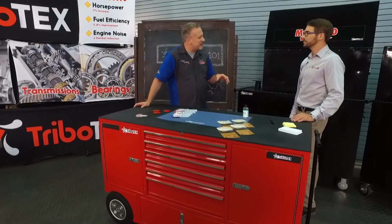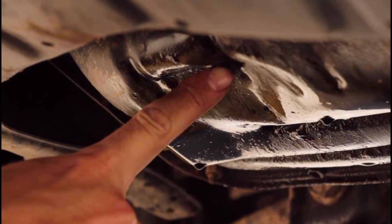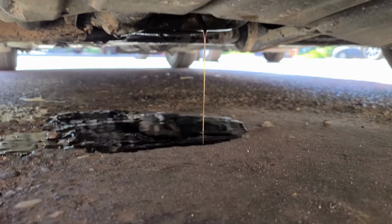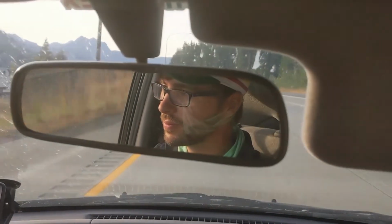So how did a Prius fare in an off-road race? It did all right, but I broke the oil pan sometime in the race. So you were dead in the water? I thought I was, but I was able to actually still drive to the local town, which was 35 miles away. So how did it keep running even though there's no oil in the thing? Tribotex was actually there protecting it.